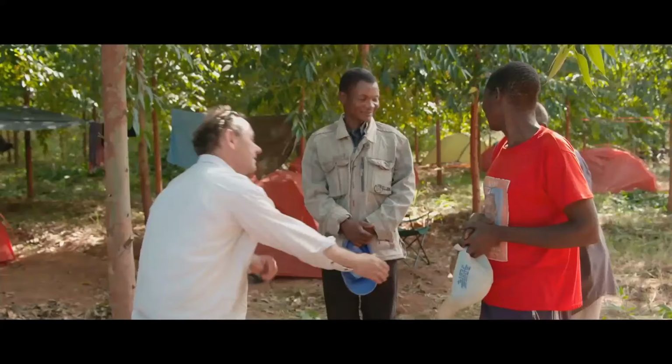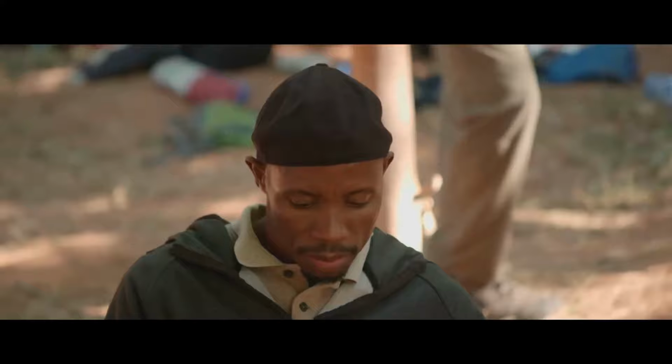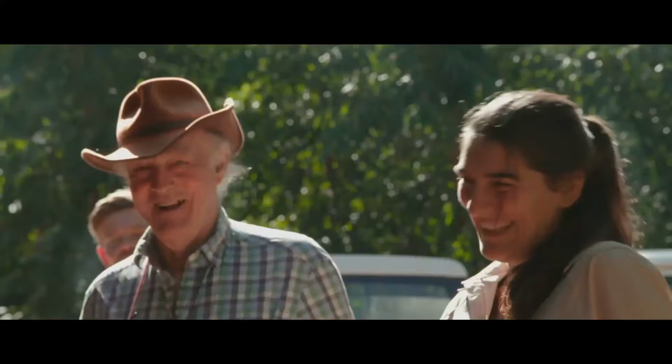Bon dia. Bon dia, como está? Está bom. Everybody, welcome to this expedition to Mount Lico. We've got a great team together, lots of specialities, lots of nationalities, young and old, and everything in between.